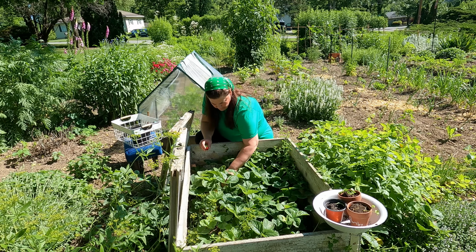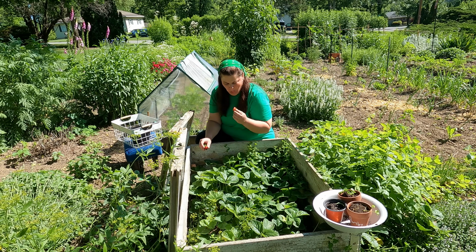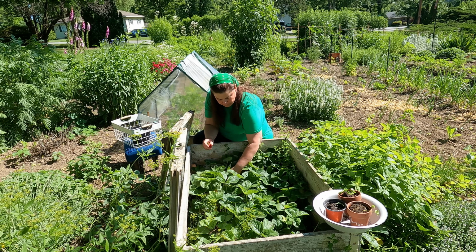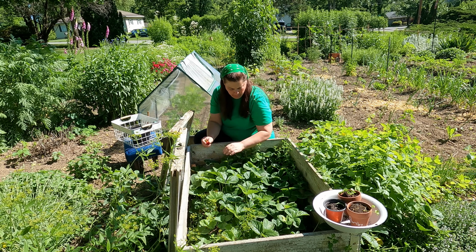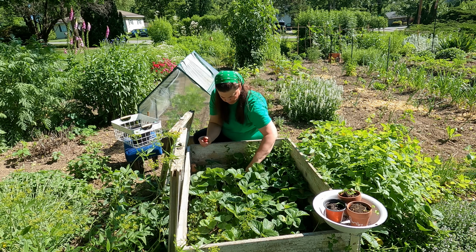I absolutely love coming out every day and picking some strawberries and being able to eat them as I work. It was so much fun. Every year in June, I'm so looking forward to the fresh strawberries. And I don't even have to go in the house to eat. I just eat them right where I'm at.